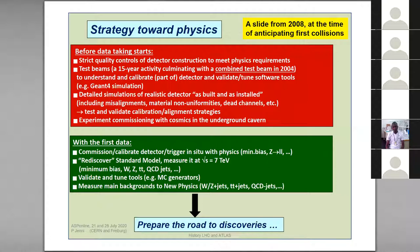Of course, this was also used actually then to tune already the Monte Carlo simulation of the detector. And third, before really beam came, it was clear we wanted to commission as much as possible the detector already in position in the underground cavern.